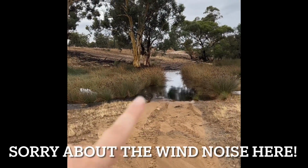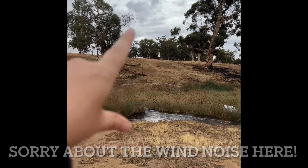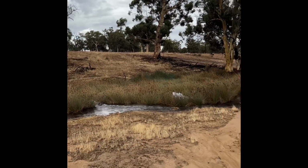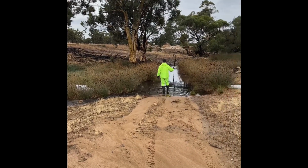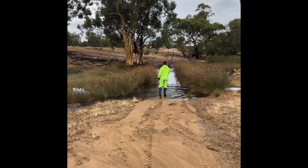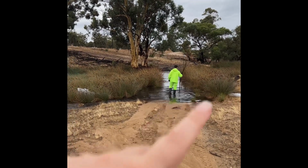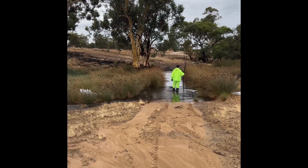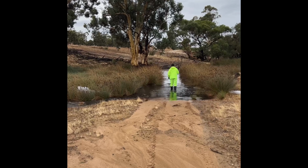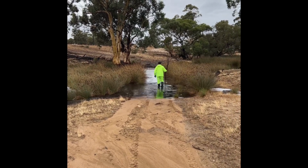So this track here is usually how we get out to the sand plain, which is up that hill and beyond there, which was in our previous video. Paul's just going to go check how deep this is. There are water pipes that go across there to help the water go through the gully, but there's so much water. It's crazy.